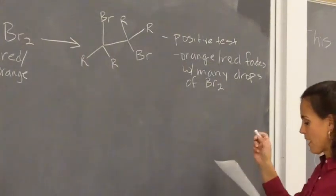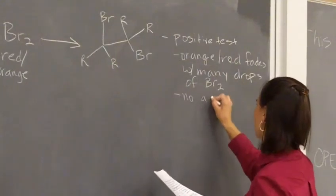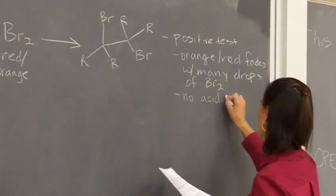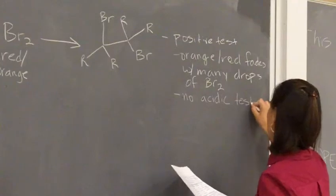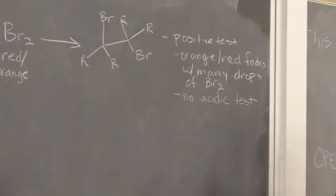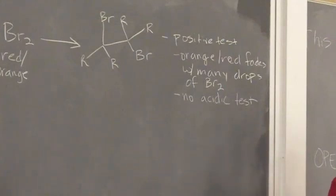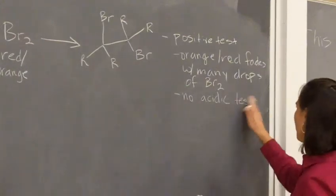All right? But you're not going to have acidic vapors. So one of the things you're going to be testing with this, in test tubes, is as you're adding the bromine, you've got to be really careful not to get it on the pH paper, but you want to see if acidic vapor is generated from the test. You're not going to have acidic pH paper, okay? You're not going to have an acidic test, or acidic vapors.